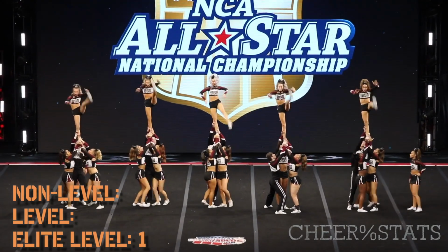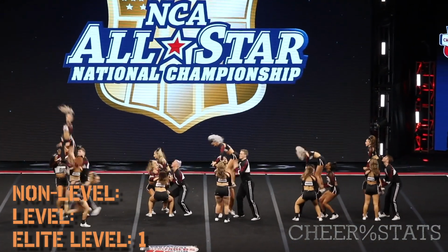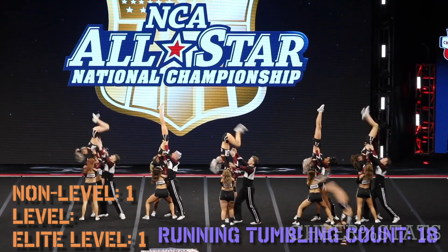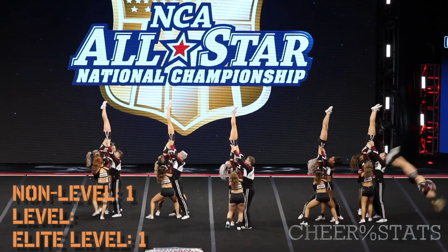Then they do this level 2 transfer, which looks cool more than anything. Don't think they get really any credit for it. Another round off handspring double across the front. And then a prep level hand in hand inversion, which technically you could do in level 3, but no one's counting.